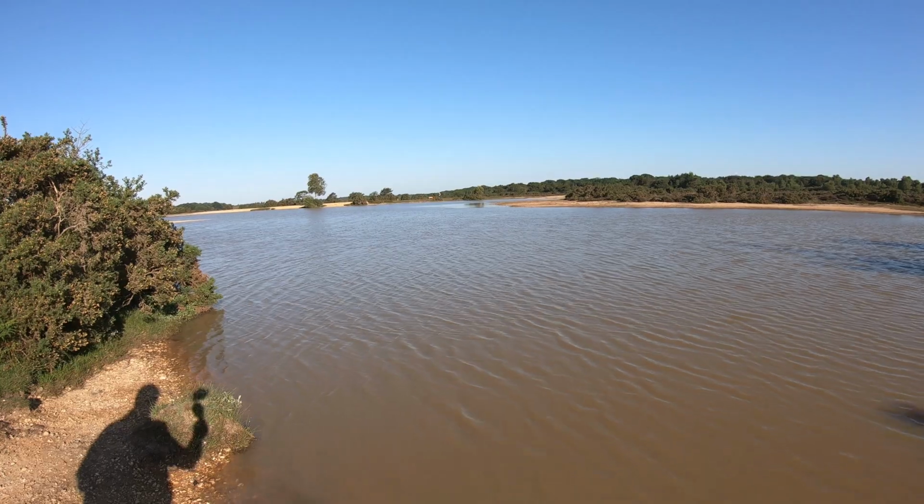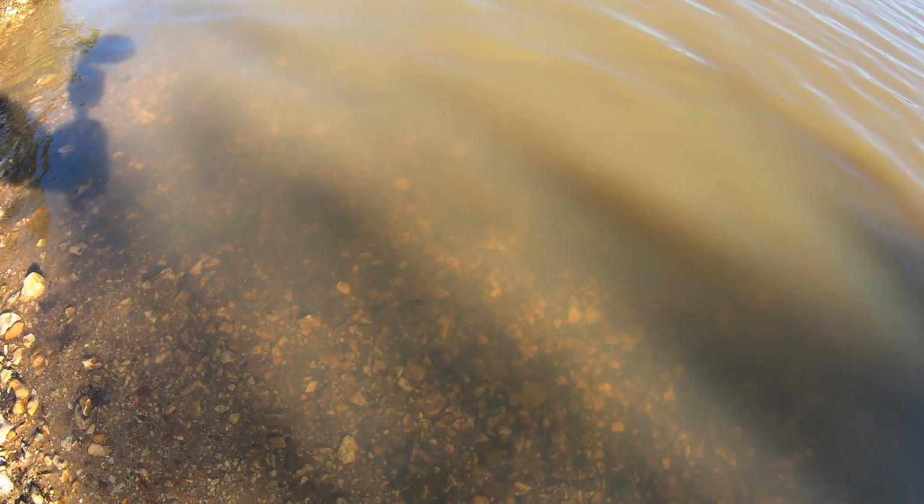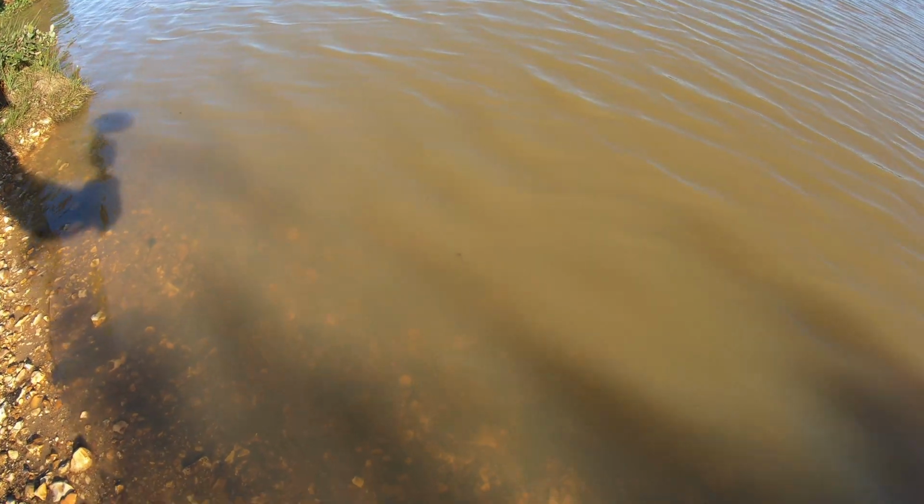Oh gosh, I've just noticed some little tadpoles swimming about. I don't know if that's going to come across in the camera or not. I'll see if I can take some photos. Oh yeah, look, there's loads over there.